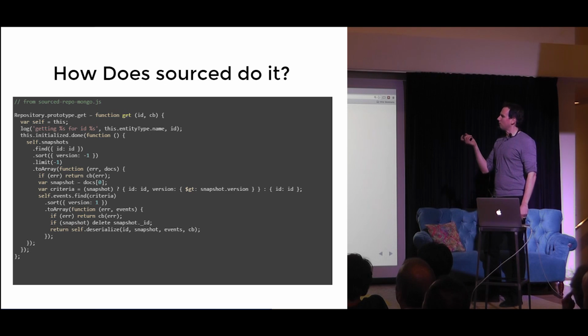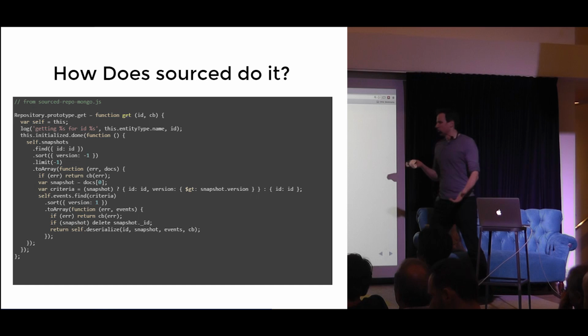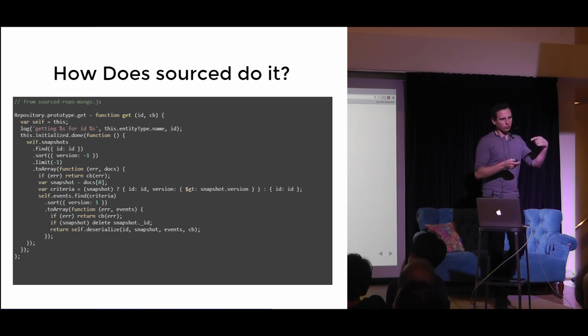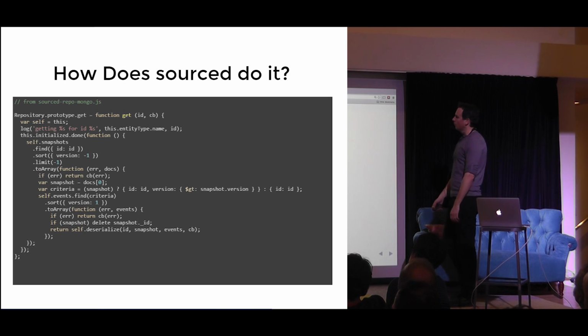I put in a bit of the source code just to show how simple it is. It's literally going to the snapshots tables, finding it by ID, sorting it by version number, converting it to an array, finding the events, returning those things, and then iterating through them and just applying them to the object that you created.